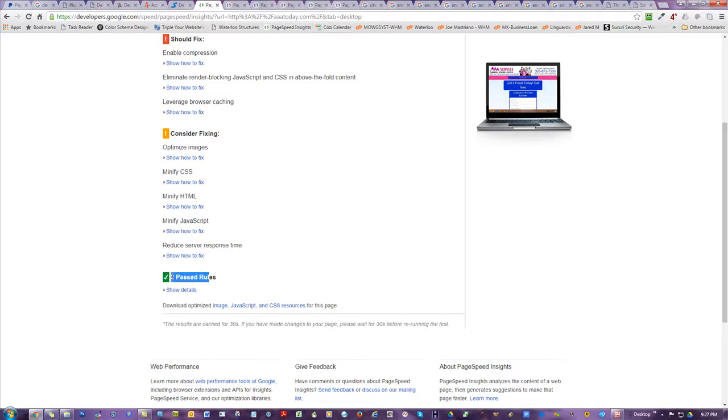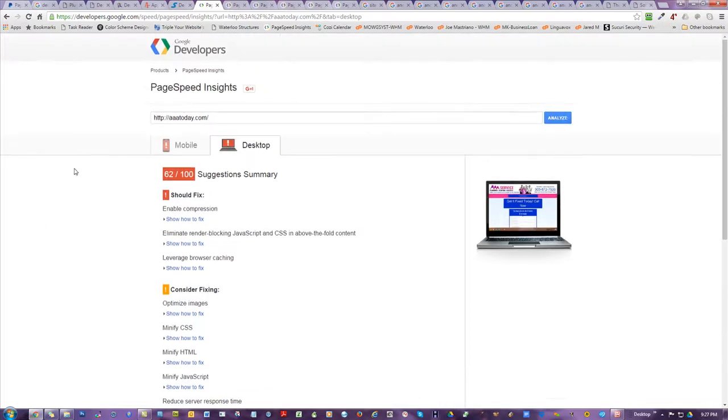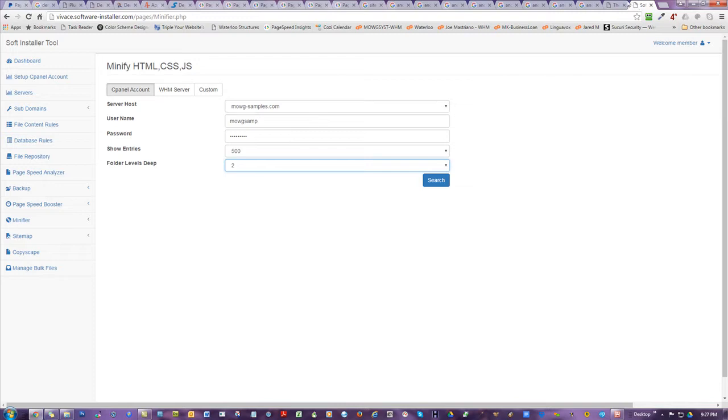If we only had 2 points, we want to optimize the images, would give us 3 points. Minify the CSS, give us 4. Minify HTML, 5. JavaScript, 6. Get it? Leverage browser caching, 7. Enable compression, 8. Okay. These are things we want to get as much done as humanly possible, and that tool will do as much as it can on each and every website it comes across. Your websites must be on cPanel for it to work. If you have WordPress, it'll work some. Okay. Same with every other website.